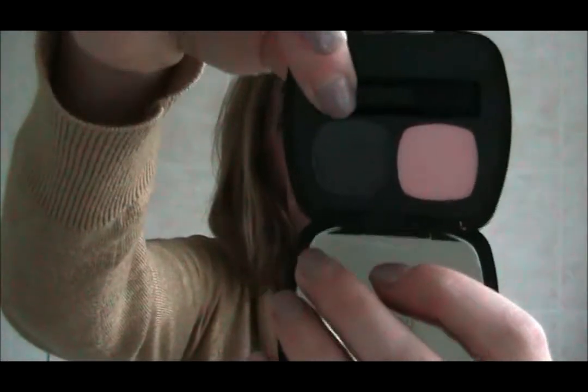I have to say their blushes, I prefer their loose mineral blushes to the pressed ones, which, the one that I tried, I thought was a bit streaky. Not streaky, but not quite as perfect as the loose one, which I'm a huge fan of. But anyway, this is the Honeymoon phase, and I could literally wear this every single day and never get bored.